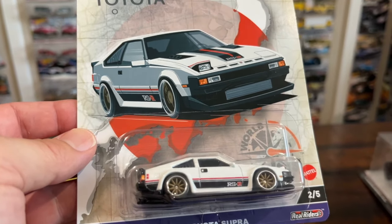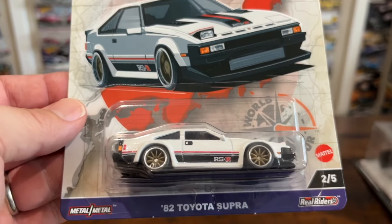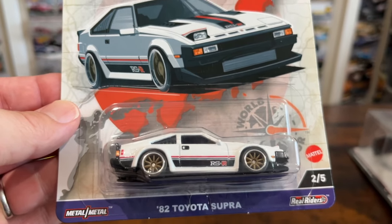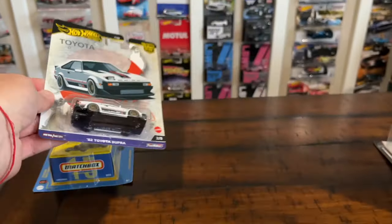Pretty much the only one out of the set that I had any interest in. The other Euro cars on there, just not my bag, and so I passed on those, but there were actually two. I left one of these behind because I want somebody else to be able to find one as well. So hopefully somebody came and got one after I left.